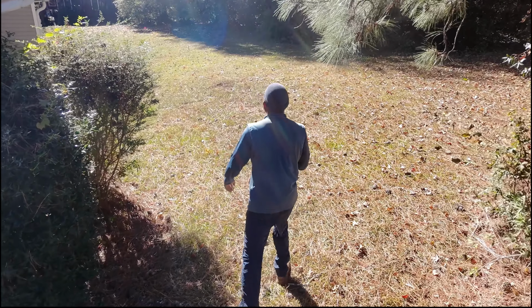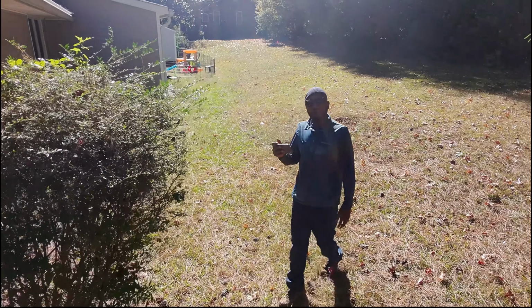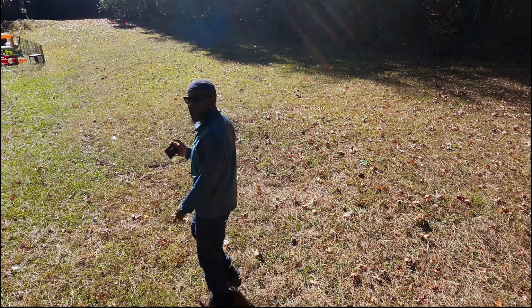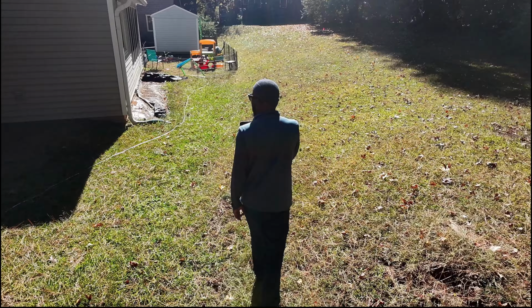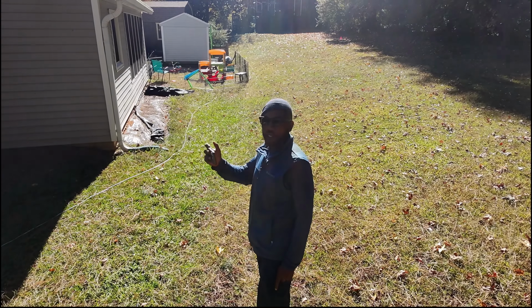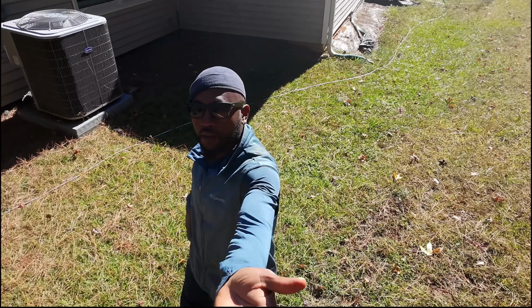Septic tanks in the rear. Couldn't put the field lines in the rear because they're uphill. They would have to use a pump. So these are things that I look at, and I'm able to pull LiDAR and elevation data. So yeah, just be a boss, man.